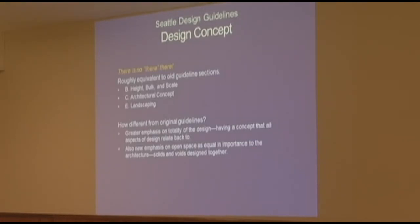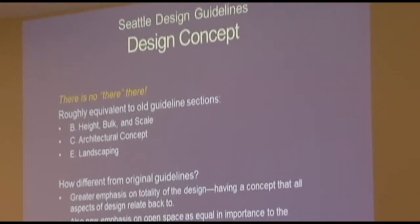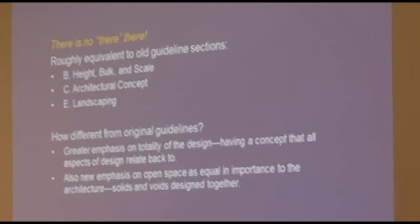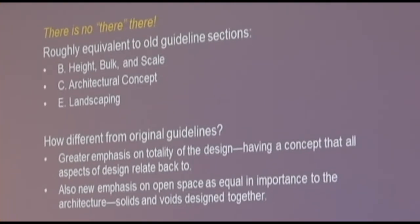And again, this is, you know, my sort of joke about this one: there's no there. Again, that's where you have a building that maybe has some of the parts right, but it just doesn't really, it's not a thing of beauty. It just didn't really make it happen.